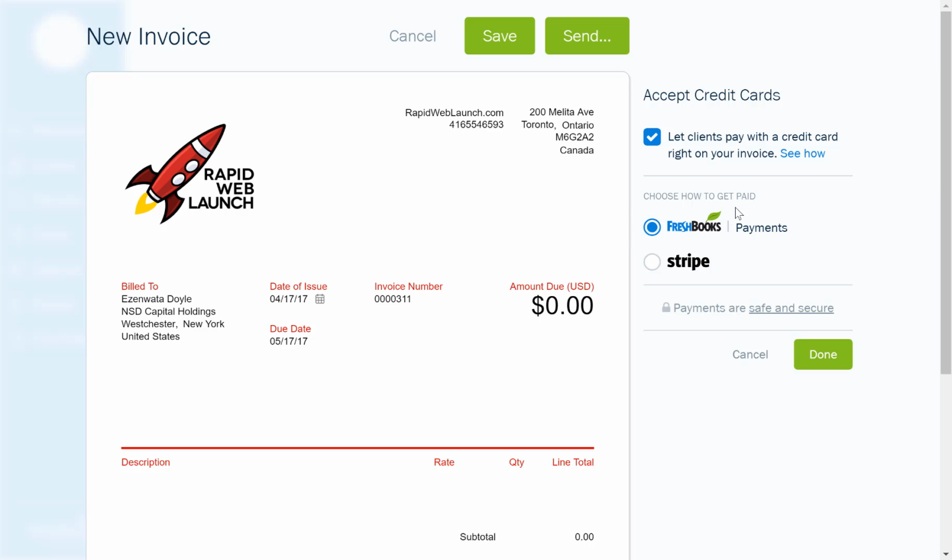I get why they want people to use their own payment processor, but you don't do that by getting rid of features that were already there and trying to force customers to do it. So that's probably the biggest negative I've seen so far with FreshBooks. But other than that, accepting credit cards is super easy with FreshBooks.